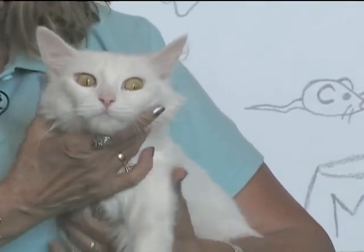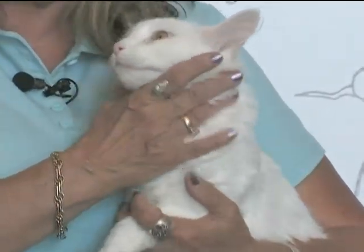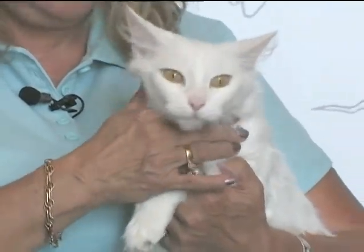And she's very sweet, and she would love to find a forever home. And if you love white cats, she's a beauty, and she's the only white cat we have right now. So if you're interested in taking Louise home with you, please contact us.